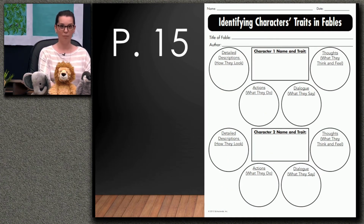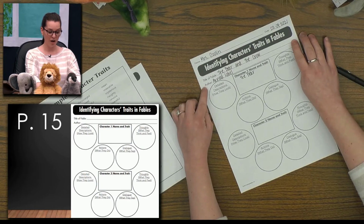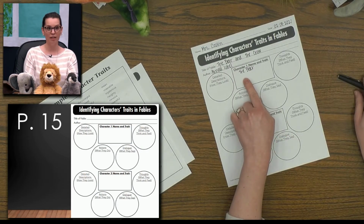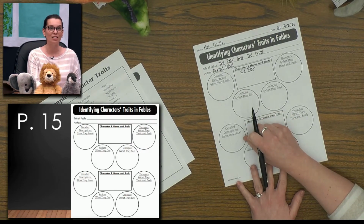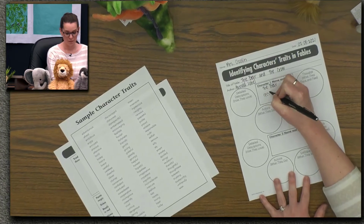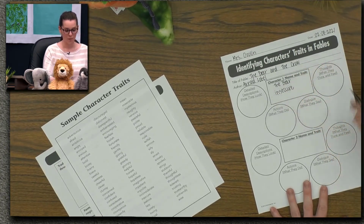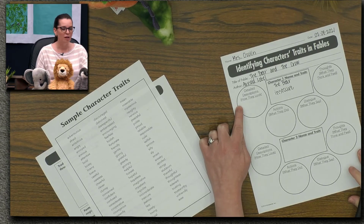So, Mr. Kevin, I have my chart down here on the table ready to show. And I started with my name and today's date, the title of the fable, which is The Bear and the Crow. And I have the author, Arnold Lobel, and the character that I'm going to think about is the bear. And the character trait that I think best describes the bear is insecure. So let's think. What details did our author give us about how the bear looks that made me think the bear was insecure? Take some think time.